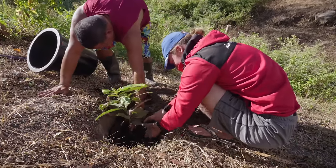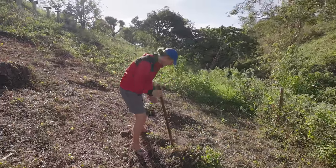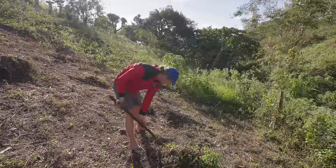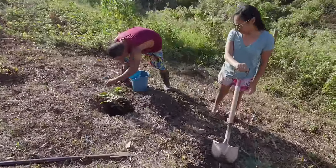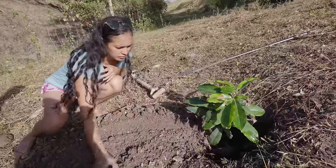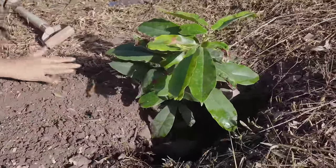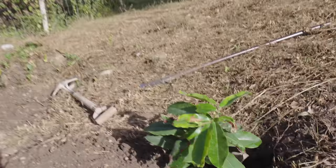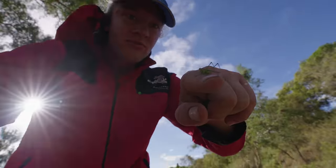So true. So dry, but we're getting through it. Good exercise in the morning. Okay. 100 years. You know the SpongeBob? 2 years later, 2 hours later, we got 100 years later for this one. Whoa.